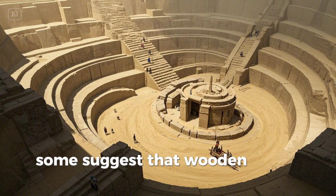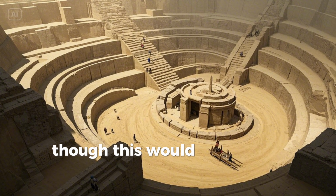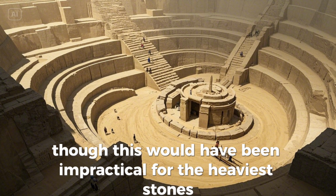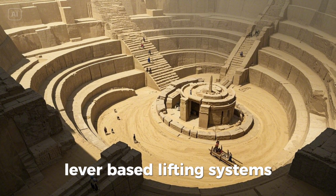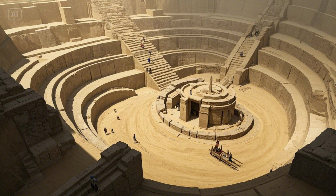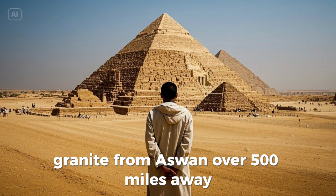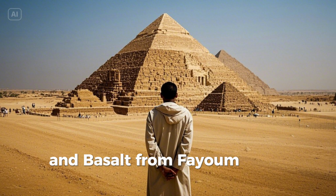1.2. Wooden rollers and lever systems. Some suggest that wooden rollers made from logs could have helped transport smaller blocks, though this would have been impractical for the heaviest stones. Lever-based lifting systems may have been used to adjust block positions once they reached the pyramid base.